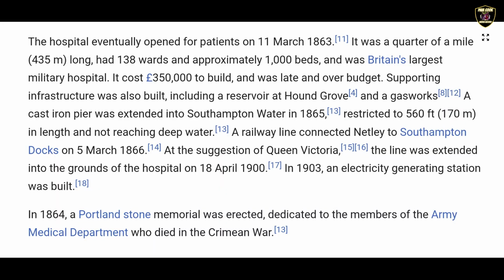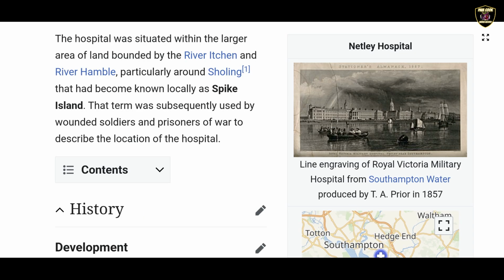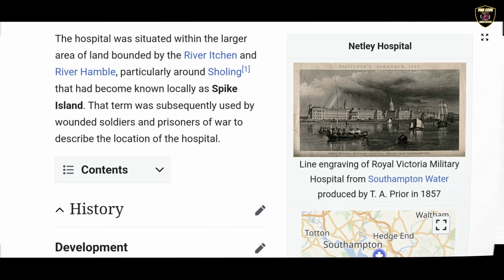Let's see what it says. The hospital eventually opened for patients on March the 11th, 1863. It was a quarter mile long and it had 1,000 beds and was Britain's largest military hospital and it cost £350,000 to build. Supporting infrastructure was also built, including a reservoir at Hound Grove and a gasworks. A cast iron pier was extended into Southampton Water in 1865. Right. And a railway connected Netley to Southampton Docks on 5th of March 1866. Even though it was the longest building in the world, it was atrocious to stay there.